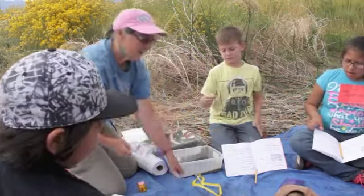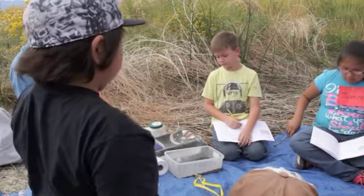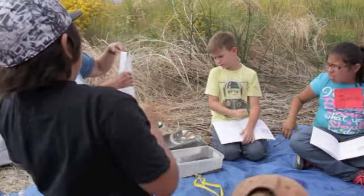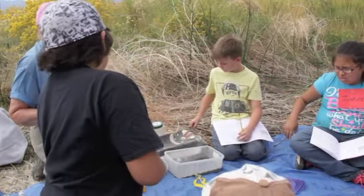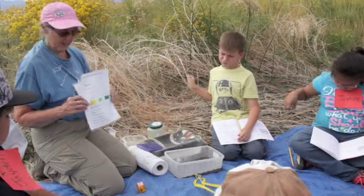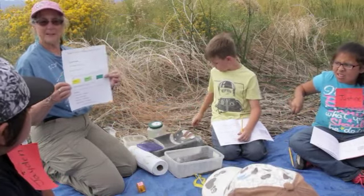Okay, pH 7, right up on the top of page 3. Did anybody get something other than 7? No. Okay, so this time everybody got 7. Good. So now we're going to look at that number, which tells us what kind of condition this water is, whether it has bad chemicals or if it's what they call acid or basic.